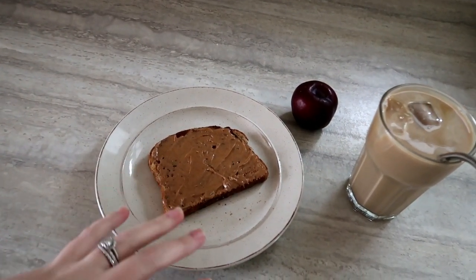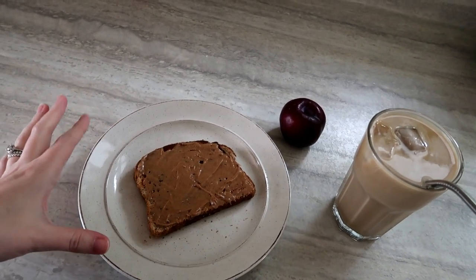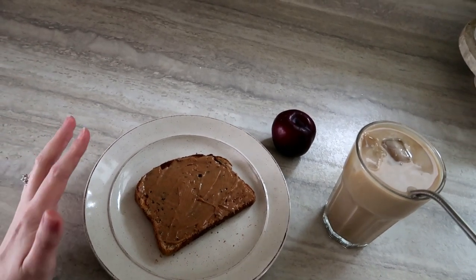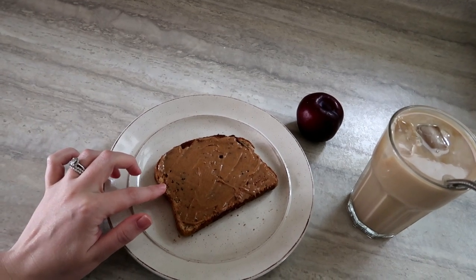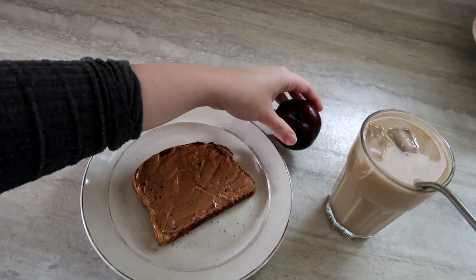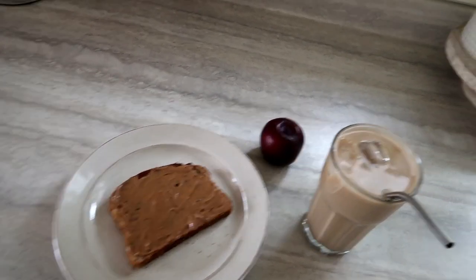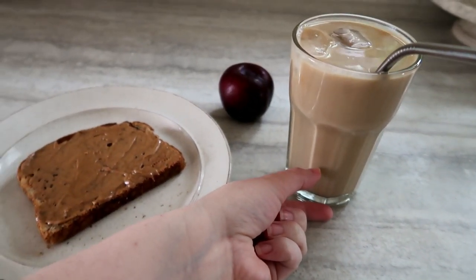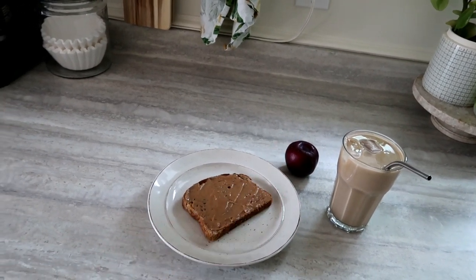This has been like my staple breakfast every morning, just because my nausea is still pretty consistently bad whenever I wake up. I have to keep my first meal of the day kind of simple, so just whole wheat, whole grain toast with almond butter, some kind of fruit. Today it's a plum. We really need to eat them up. And then an iced coffee. And I say iced coffee, but really there's like this much coffee in it, and the rest is just almond milk. But yeah, that's breakfast.